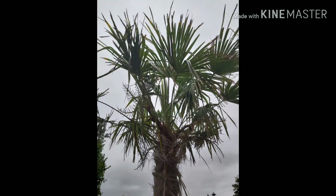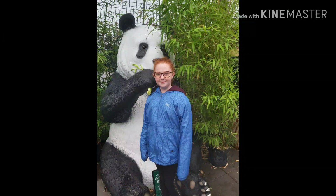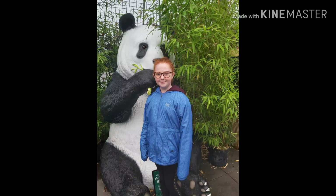Where else other than Lancashire would you see a palm tree against a sky that is as grey as that one? This is Ruby. Ruby likes pandas. This is a panda. This panda cost £4,000. £4,000! That's more than I spent on my car.